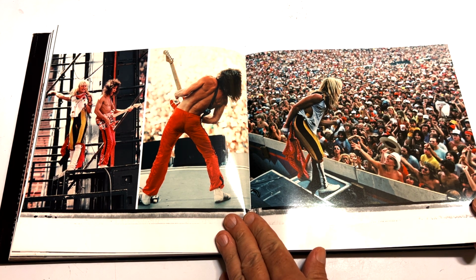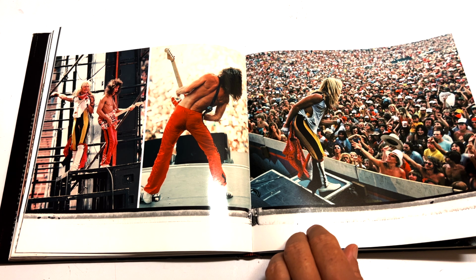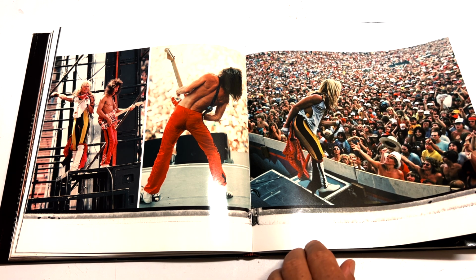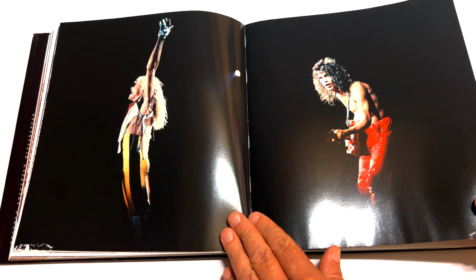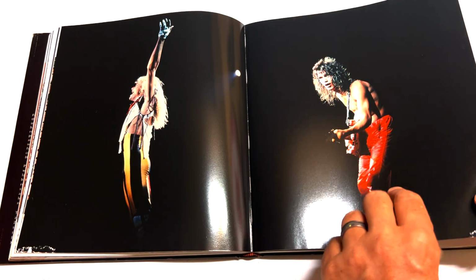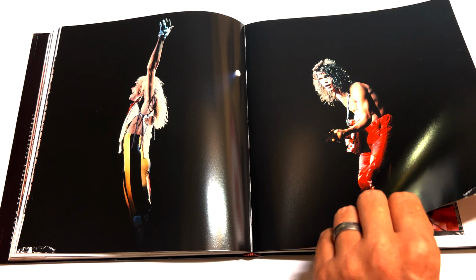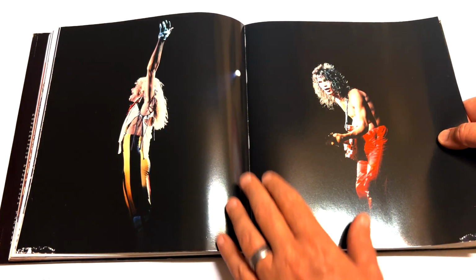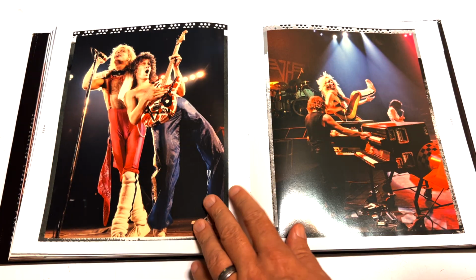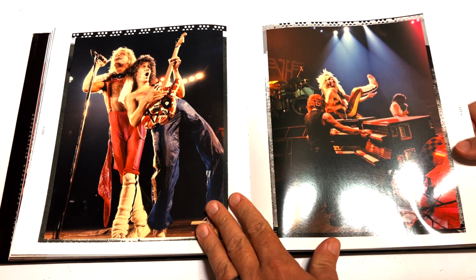Some more live shots here. Man, Eddie was in good shape. Those are excellent shots. These are just fantastic images. The way they are filmed, fantastic.